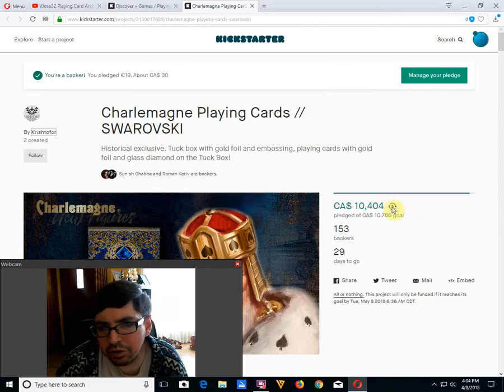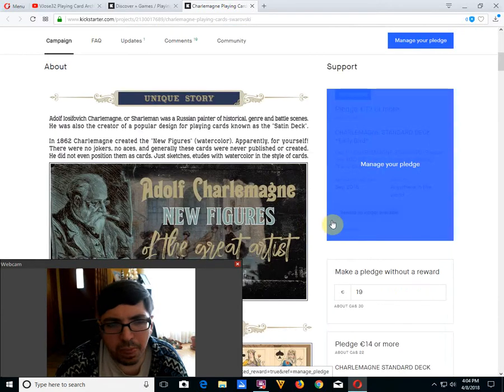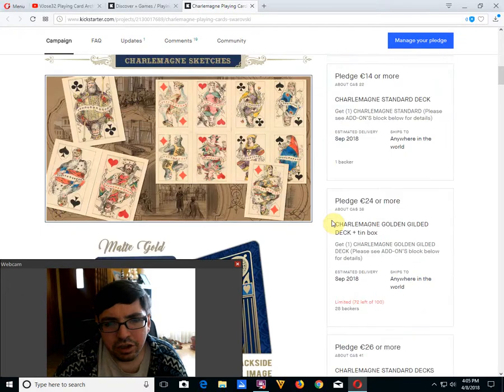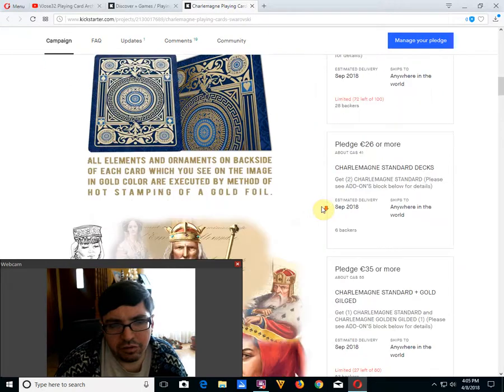Pretty big goal, but it is funded. €6,800. Based on a Russian painter of historical genre and battle scenes. He's the creator of a popular design for playing cards known as the Satin deck, which I've never heard of. I do like that artwork you see on the face. It's very cool. Nice back design. This is why I like this one.